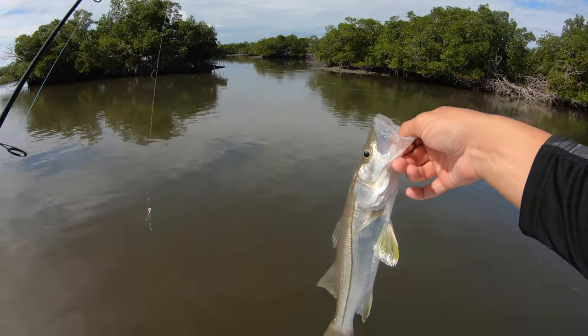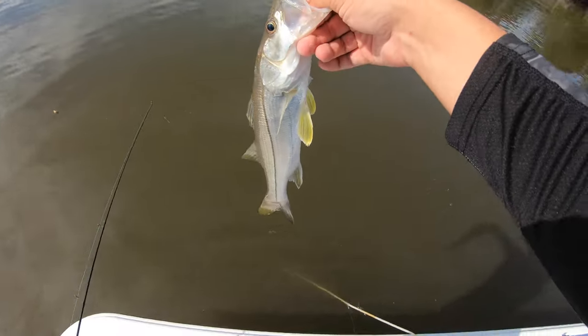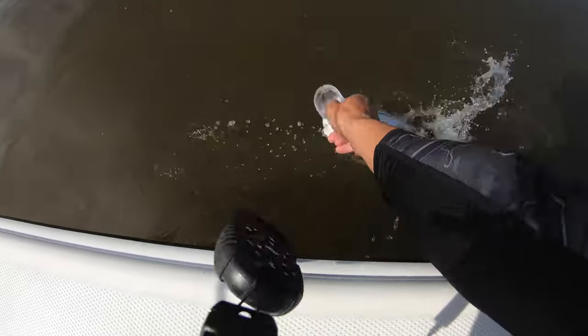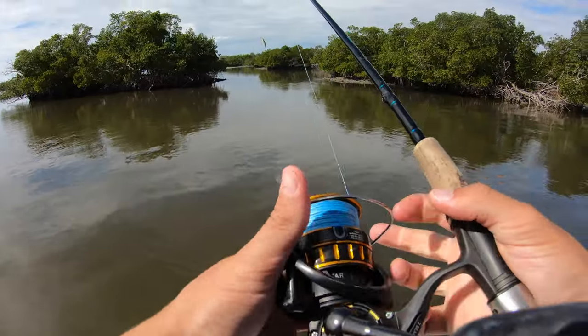So we'll get this guy back in the water. Holy, thank you. Never wanted to catch a fish so bad in my life, seriously. Alrighty. He's got plenty of energy, he's out of here. Yes. All right, well, let's do it again.